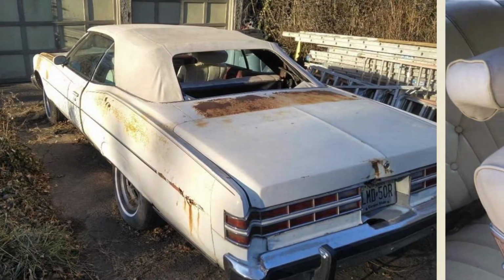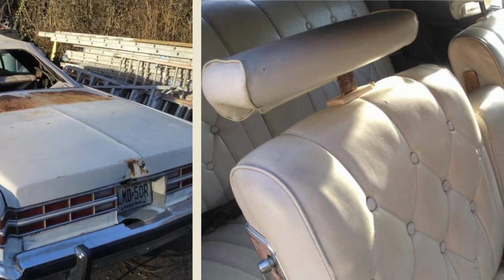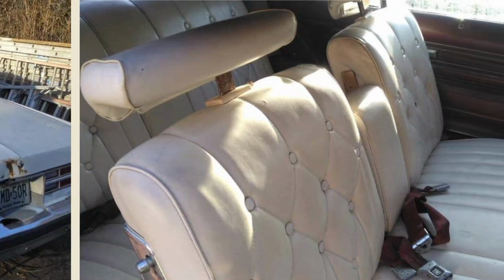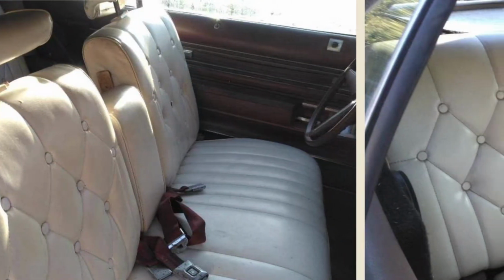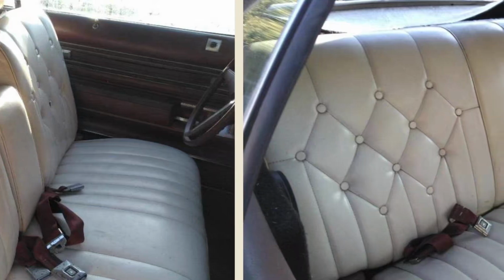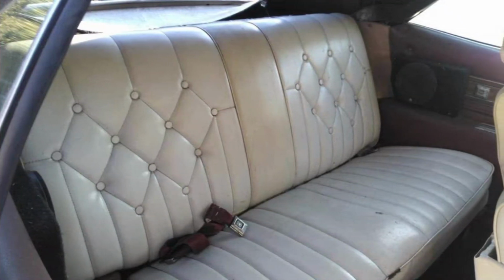Whether you're a collector or a classic car enthusiast, this Grandville convertible is an exceptional opportunity to own a piece of automotive history. Priced at $6,200 and located in Westfield, New Jersey, this Pontiac promises to be a rewarding project. Check the link for additional details.